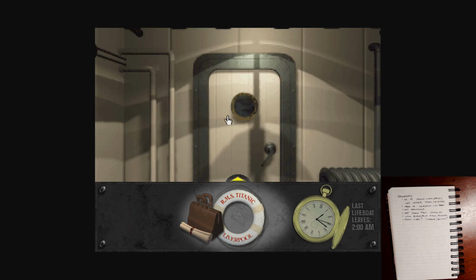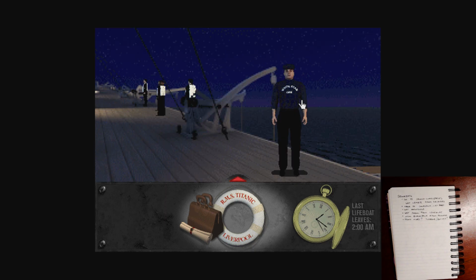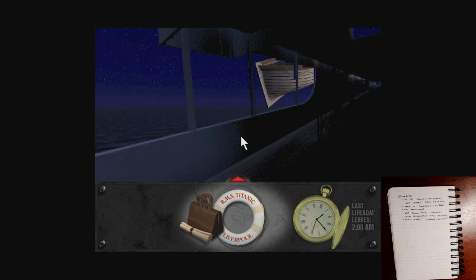Nope, that's wireless room. I don't want to be on this side because I don't want to have anybody randomly talk to me and trigger an event. Captain's orders. Stay with the others. Well, no one's allowed on the bridge, despite the fact that the ship is sinking.